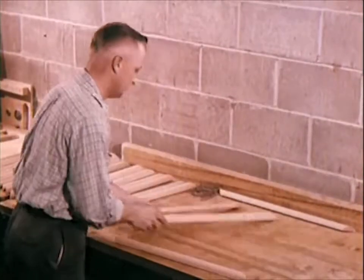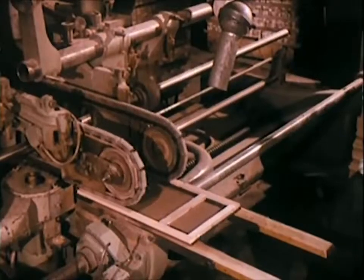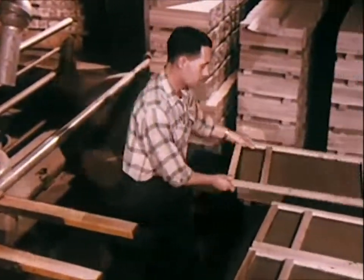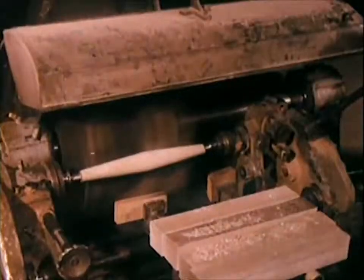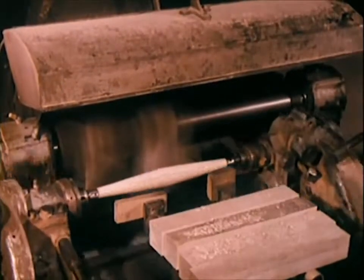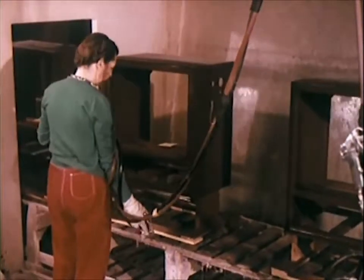Cabinet parts are carefully matched so that the color and grain of the wood will be complementary. The machine used here is capable of making 15 different cuts simultaneously and is accurate to within 1/64th of an inch. Two cabinet legs are carved here at the same time and then cut apart. Some cabinets receive as many as 12 finishing operations.